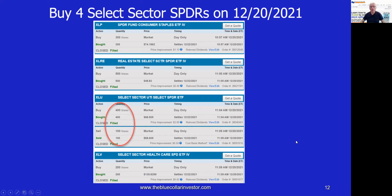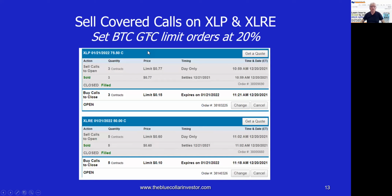I am in a covered position, and I'm ready to sell my options. Here we go. So you could see here, I sold, I'll show you the first 2 and then the second 2. XLP, I sold 3 contracts of the 75.50 call for 77 cents. And then what's 20% of that? I put in my buy to close limit order, good till cancel, for 15 cents. That's 20% of 77.